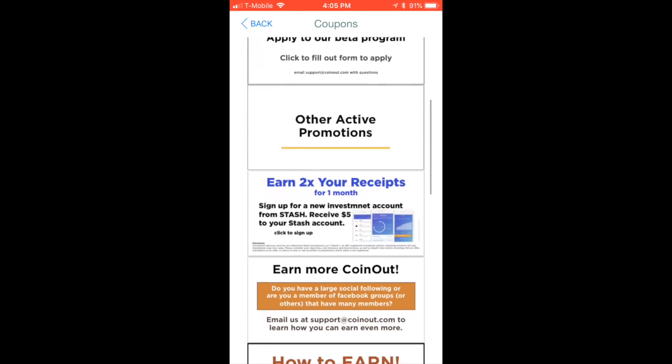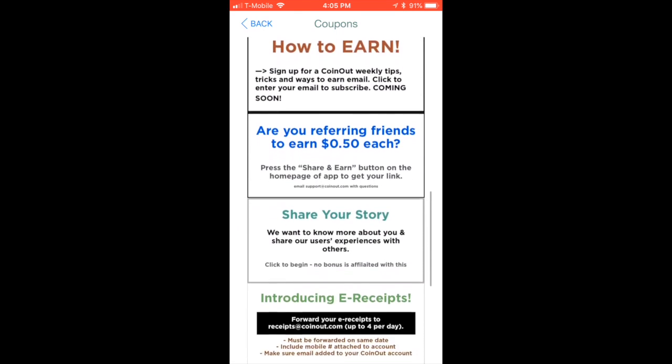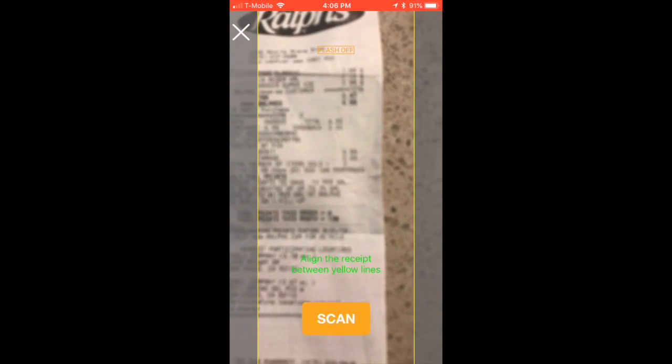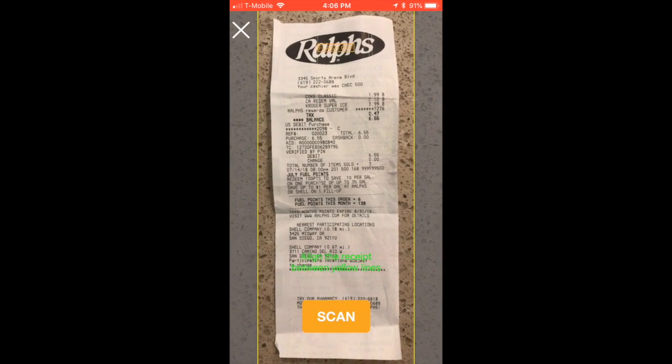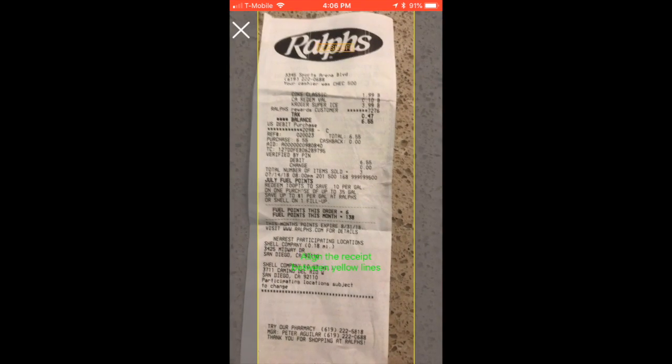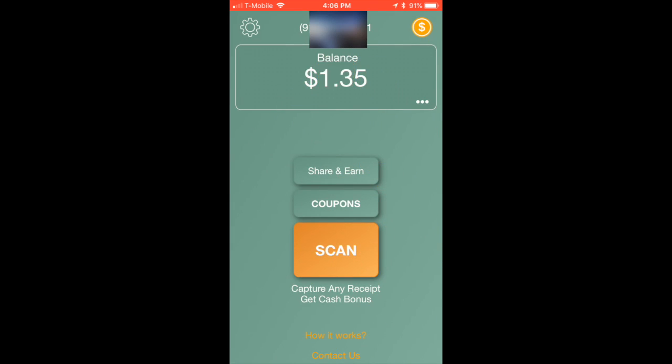So as you can see here are the coupons. Obviously there's not a lot to it. So personally I wouldn't even really care about this that much, but here I'm just gonna start scanning one of the receipts to show you guys how it works. Scan it and see here I got 1 cent added to my account. It's added to my balance.